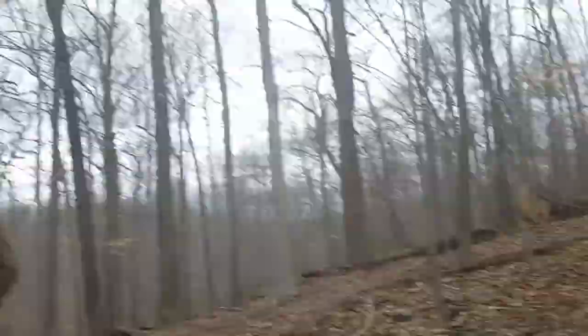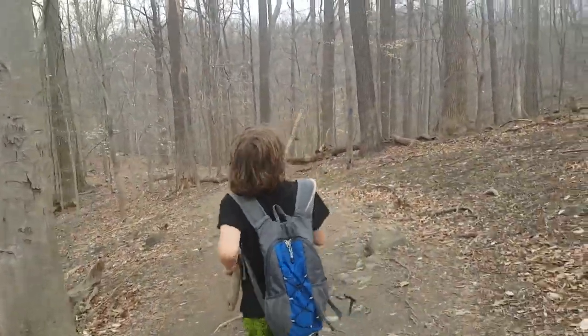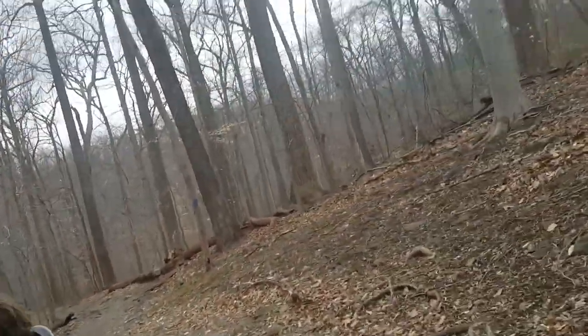It's all the way down there. Yeah, it's like all the way down there. It's not down there. Well, it's more like that way. Yeah, it's more that way.